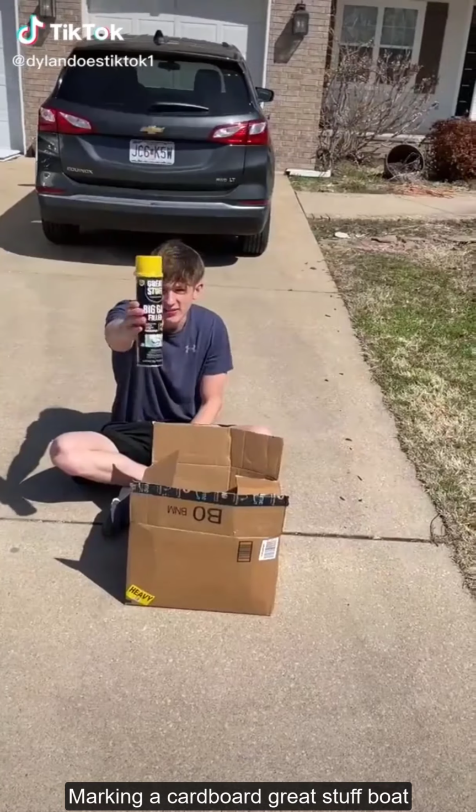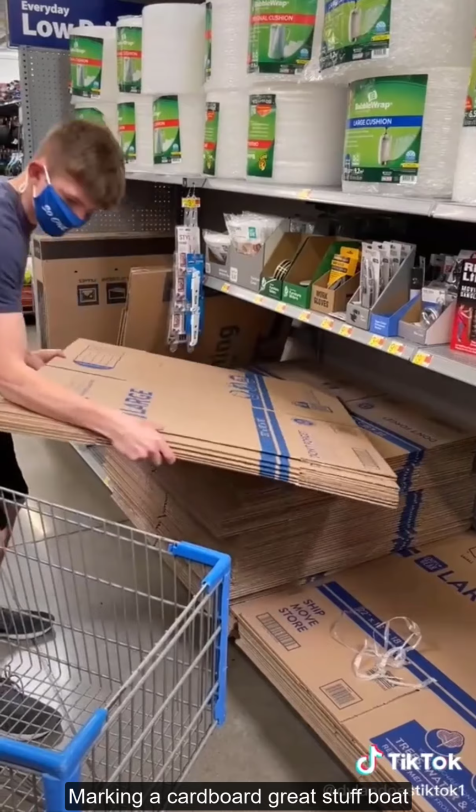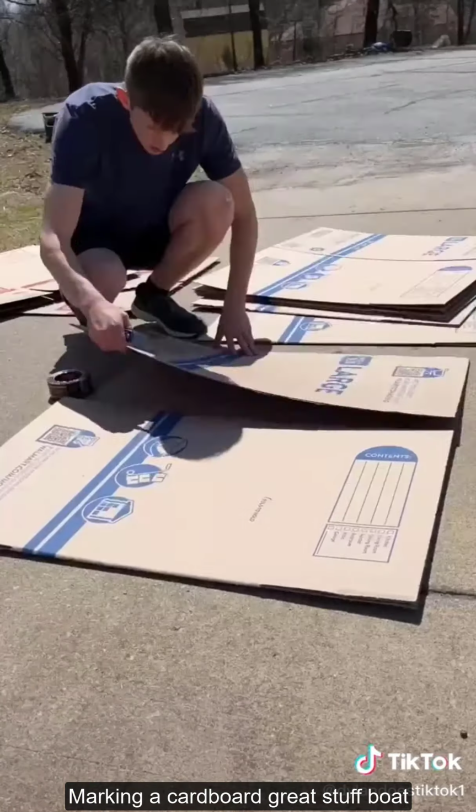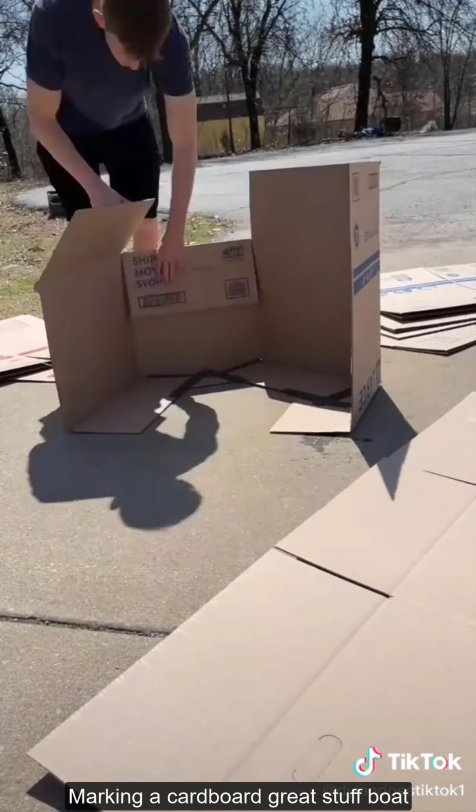So one day I ordered this stuff called Great Stuff, which is basically expandable foam insulation. And my goal was to build a boat out of it. Not just any boat, a cardboard boat, because a while back I had a series on TikTok where I tried to make cardboard boats float, and I was never very successful.